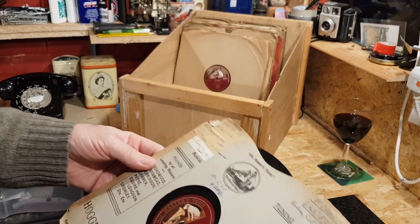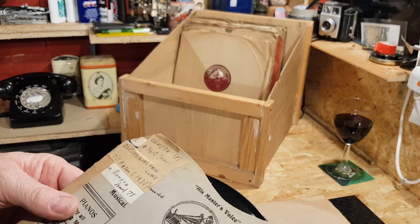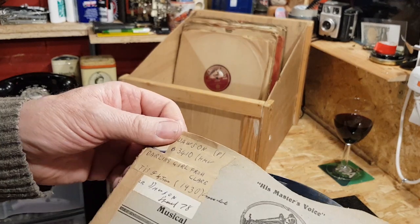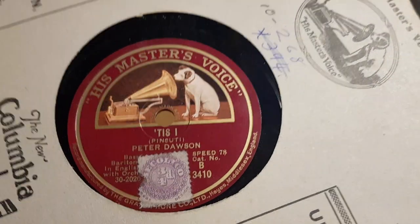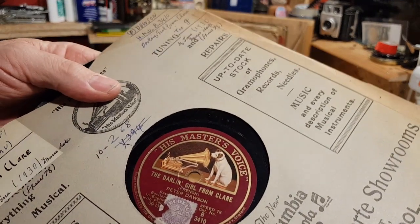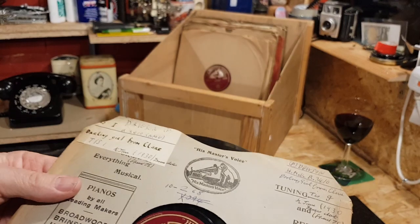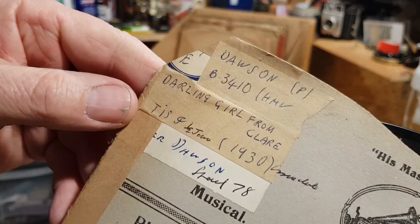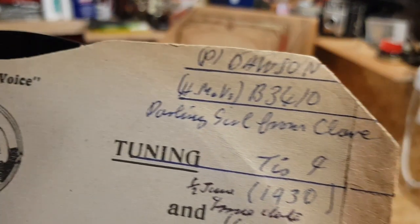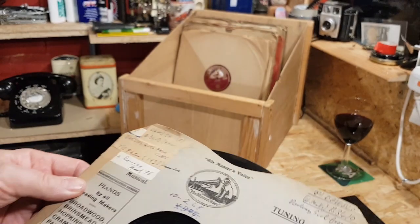There's lots of writing on this one. Peter Dawson. Yes, this guy's written a lot of stuff on here. It's Peter Dawson on HMV, and The Darling Girl from Clare. Not sure if I'm going to like Peter Dawson. Rings a bell. Look, we go there and we'll go over here. Make sure you can see it. There we go. 1930, it says. I think it might be all right, actually.